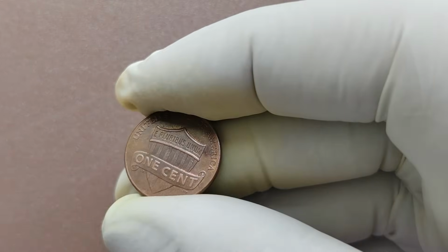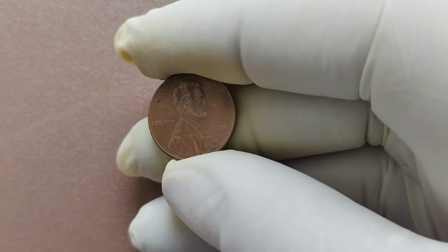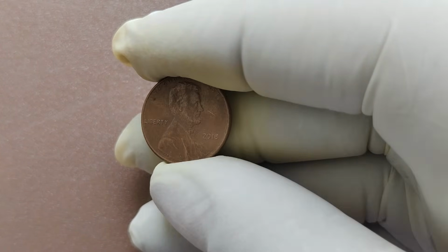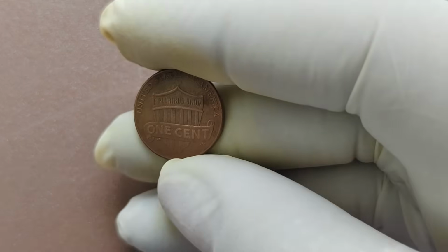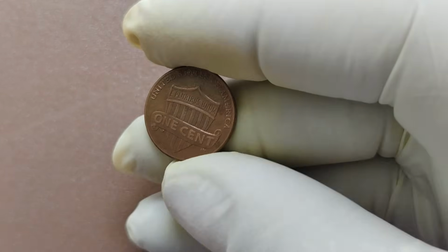While not every 2018 penny is a jackpot, the possibility that one might be is enough to keep treasure hunters searching. Let's imagine for a moment that you come across a 2018 no-mint mark Lincoln penny that looks especially clean and sharp. The next step is to handle it carefully. No rubbing, no wiping, and certainly no cleaning, as that can instantly destroy its value to collectors.